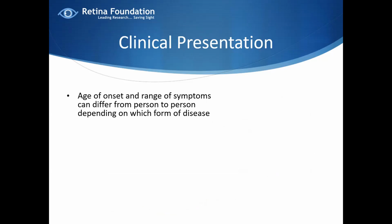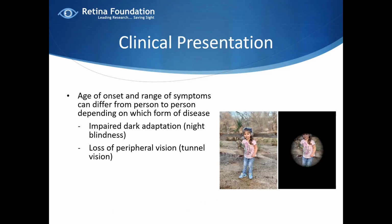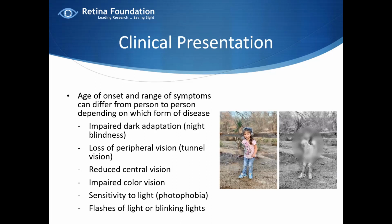The timing, progression, and range of symptoms associated with retinal dystrophies can really differ from person to person. A lot of times those symptoms depend on what type of photoreceptor is predominantly or initially affected with the disease. Some of the symptoms of retinal dystrophies can include the following. Patients can have impaired dark adaptation, where they have night blindness. They can have loss of peripheral vision, also known as tunnel vision. Patients can also experience reduced central vision or impaired color vision. Oftentimes patients will experience one or more of these symptoms throughout the course of the disease. Another common symptom is photophobia, where they have sensitivity to light, bright lights, or they may experience flashing or blinking light sometimes.